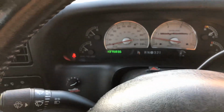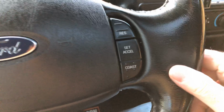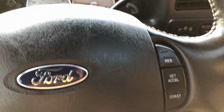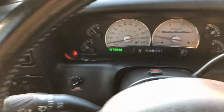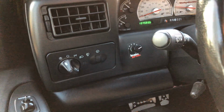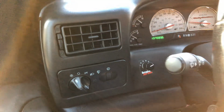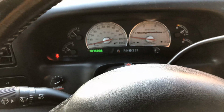Got the nice display, Harley Davidson. Leather wrapped steering wheel, cruise control. This one has the Banks Six-Gun system for extra power and better fuel mileage. And it's been bulletproof by them. Everything is running like it's supposed to. No issues.